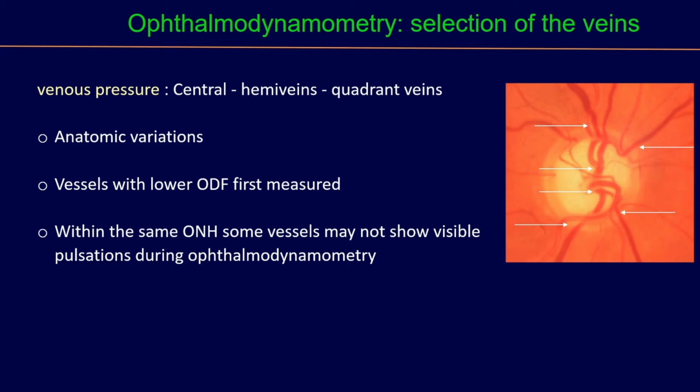Vessels with a lower ODF were measured first in order to avoid a pumping effect with false lower ODF in subsequent measurements. Within the same optic nerve head, some vessels may not show visible pulsations during ophthalmodynamometry, and then a maximum ODF value applied was noted, but this value was excluded from analysis.